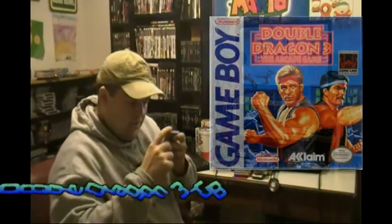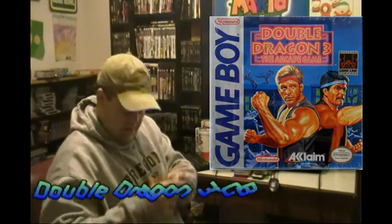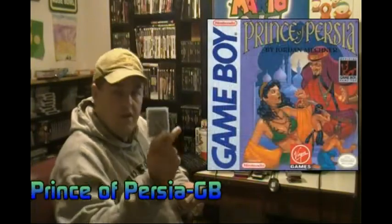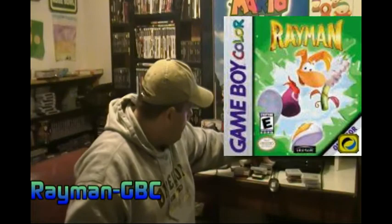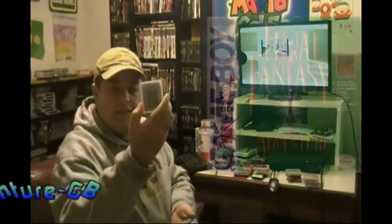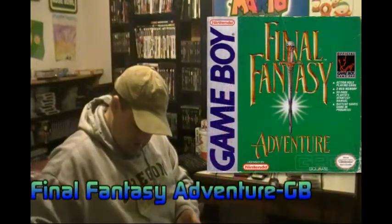God, that looks so plain. It's weird how plain it is. And Double Dragon 3. The arcade game. Then we got A Bug's Life, Prince of Persia. Oh, this is Game Boy Color. Rayman. And then we got Paperboy. Final Fantasy Adventure. I forgot I even had this game. Remember with the codes on the back?